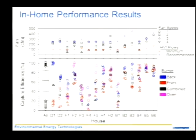It's still capture efficiency. In this case, though, it's all the hoods going across, 15 hoods, and up top is the flow rates. I'm going to start on the top, and the M and the R are the minimum recommended. That's the 100, 250 CFM. In some of them it's slightly different because of the island cooktops.